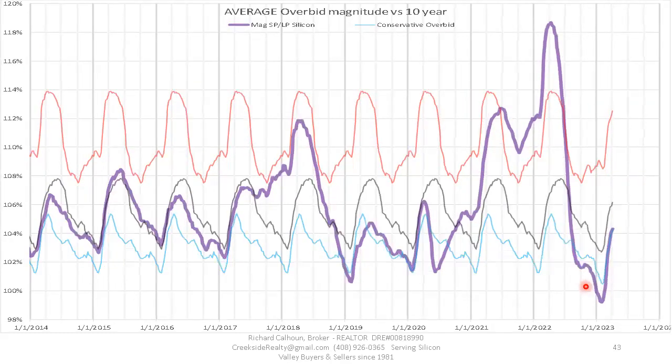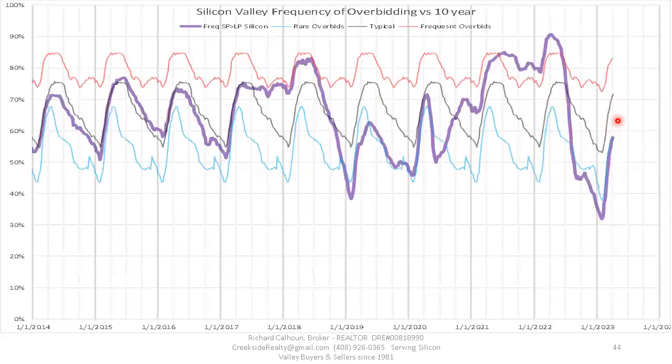I was doing median overbid, now I'm doing average. Same slide basically, but the average overbid is going to be much higher than the median, because a buyer comes in and pays 50% above the seller's asking price. That pulls a lot of people up. So you can see the low expected is about 4% above, the typical expected is about 6% above, and the best is about 112.25%. So 12.5% above the seller's asking price.